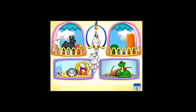Shop button to go to the main menu. All right!